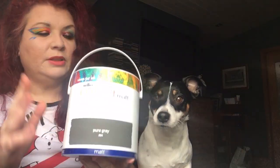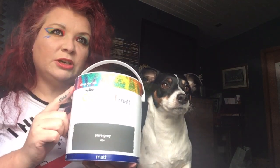So they were £12 each, but they were actually on offer 2 for £20, which is actually really, really good value. And we have used this paint before. Now, if you haven't used this paint before, the paint is good, and a lot of people would say to you the paint is not good.